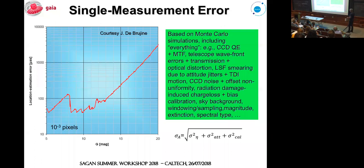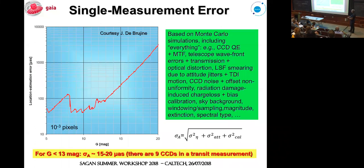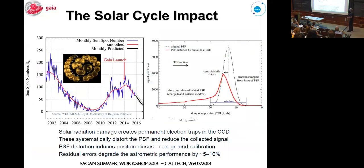You sum up in a single transit 9 such measurements, and for the purpose of looking for planets in astrometry, you have a total transit measurement precision on the order of 20 microarcseconds for bright stars. Let's keep this number in mind because we'll come back to it. This is pre-launch, with a caveat.